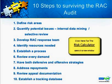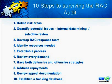You need to develop a RAC response team within your hospital. Again, it cannot be a single department. It needs to be a large group, several different disciplines within your hospital, and you need to even have either some physicians or some liaisons to the physician community on your response team. You need to identify the resources needed within the hospital. You want to establish a process. Start thinking about how you're going to move these requests through in a timely fashion.